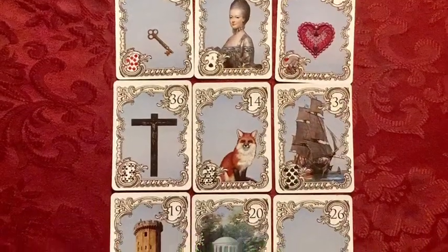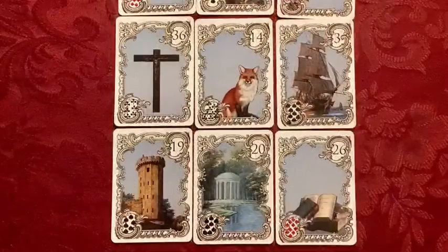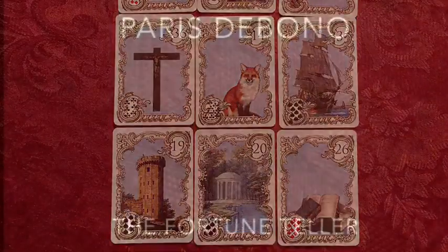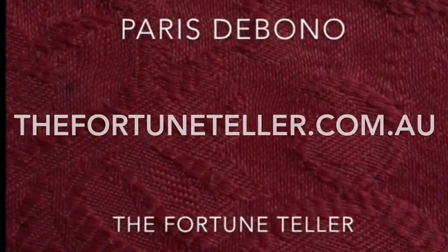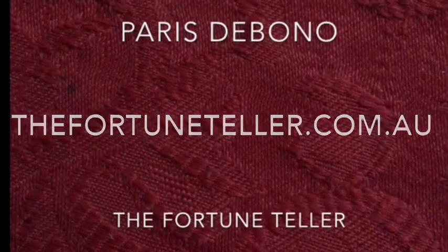That's Paris Debono. He's going to go now into booth number 3. You would do yourself a huge favour to get a reading. Okay, and here are the cards depicted in the last reading, just so you see the whole spread clearly. This is Paris Debono of the Fortune Teller Shop, and that was the 9-card spread Lenormand.